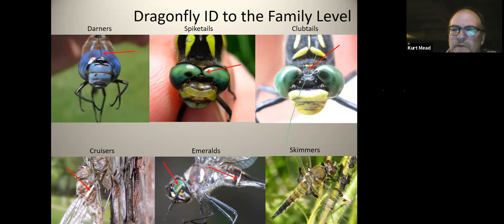And then the skimmer family is kind of the bag that everything else goes into. They're a widely diverse group of dragonflies. Most of our dragonflies with markings on their wings, not all, but most of them that have markings on their wings are going to be in the skimmer family. They tend to have very robust abdomens, and tend to be more of a lake kind of species.